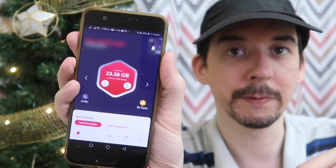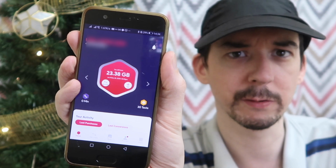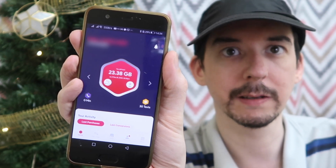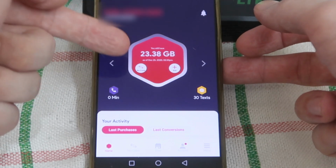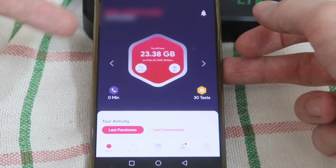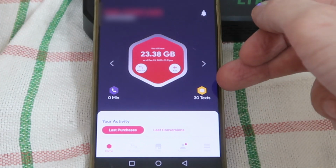Now there's actually an app for Gomo that shows you how much data you have remaining, lets you buy credits, stuff like that. So let's take a closer look. Now on the main page, it gives us our phone number and tells us how much data we have left, how many minutes to any network, and how many texts to any network.